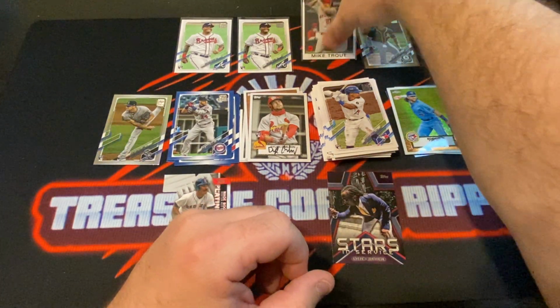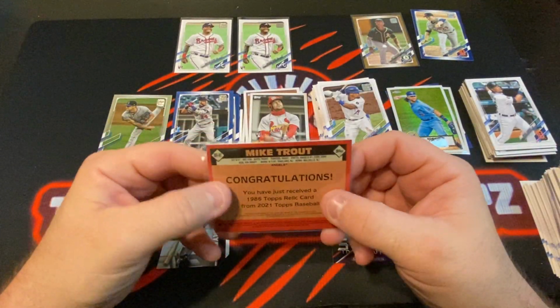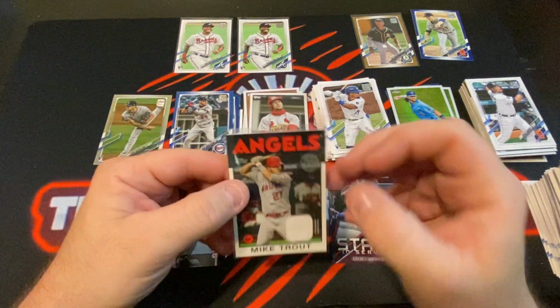But for tonight, this Mike Trout mem card out of one of those $2.99 packs is pretty sick pull. Gotta admit, I'm really stoked about that.